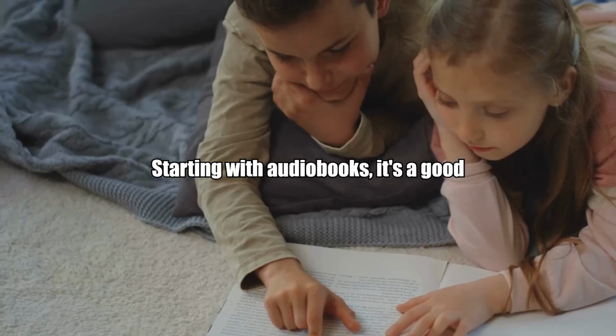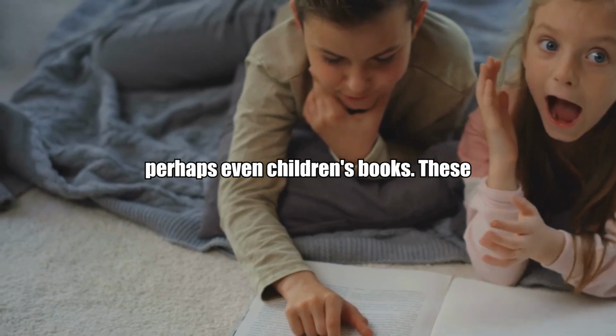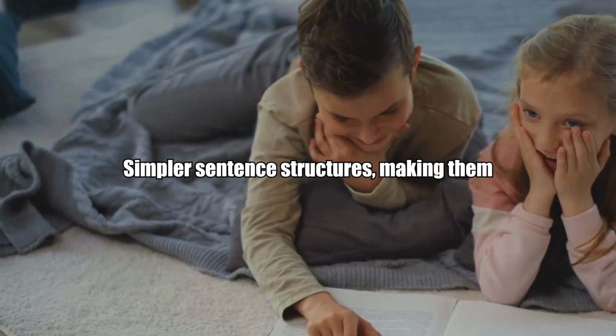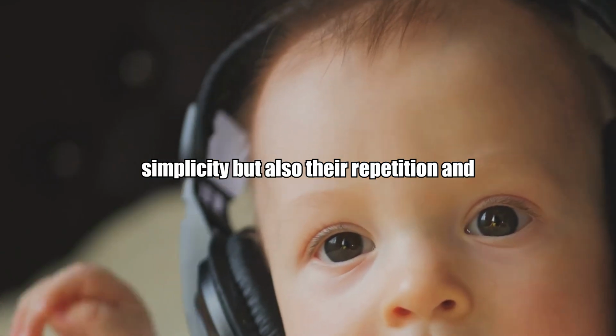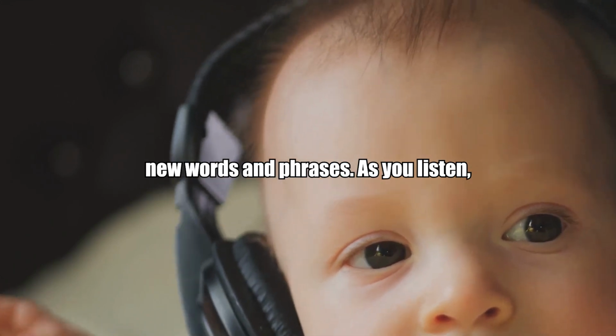Starting with audiobooks, it's a good idea to choose short and simple stories, perhaps even children's books. These usually have straightforward vocabulary and simpler sentence structures, making them perfect for beginners. The beauty of children's books is not just their simplicity, but also their repetition and rhythmic language, which aid in learning new words and phrases.